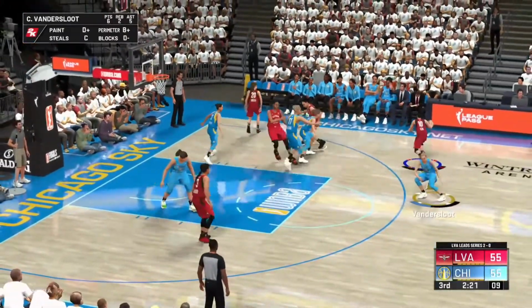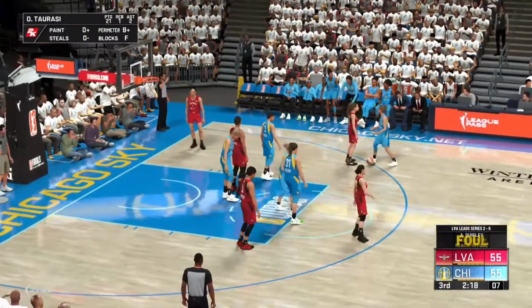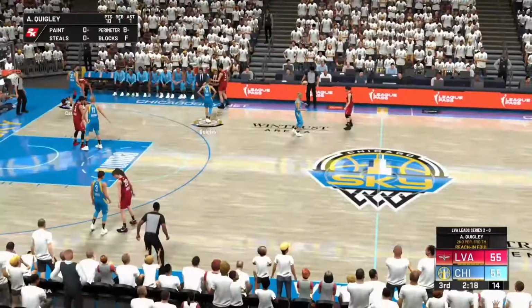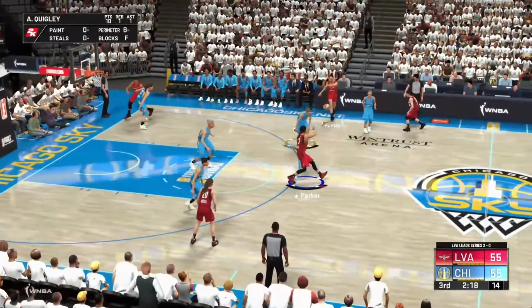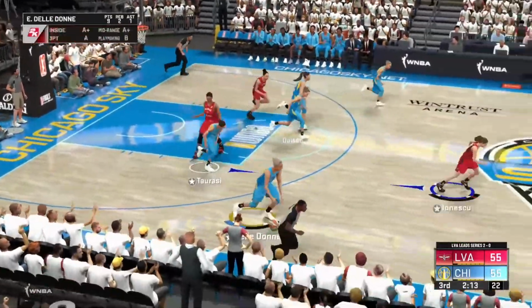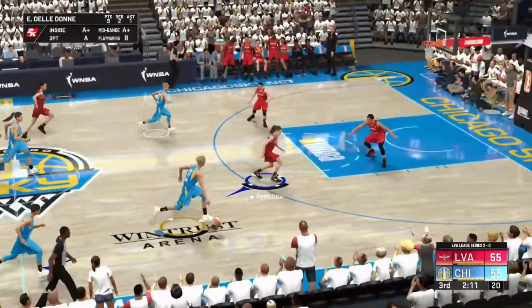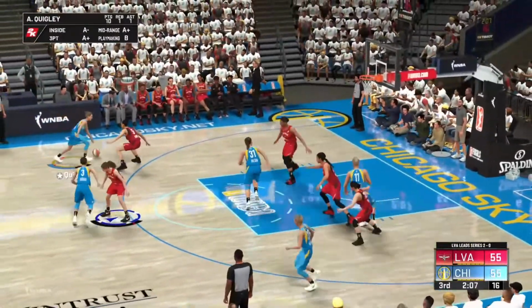Outside, Plum. And there's the call on Quigley. That's foul number 2 for her. Here's Parker. She has 7. What effort defensively from Delle Donne, using all of her 6'5" frame to make things difficult for opponents.